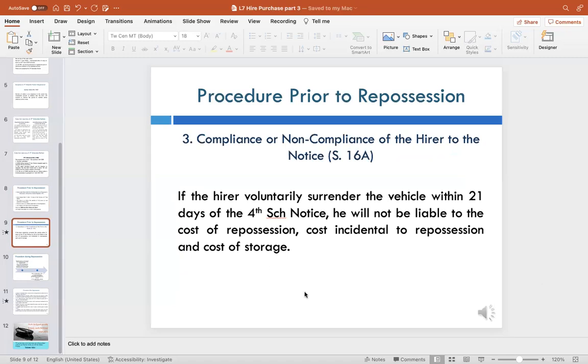Now we go to number 3. Compliance or non-compliance by hirer. If you voluntarily surrender within 21 days, then you will not be liable for the cost of repossession. I told you already: costs incidental to repossession and cost of storage. The storage cost also, the depot you have to pay.